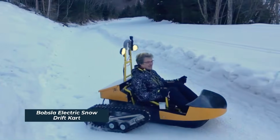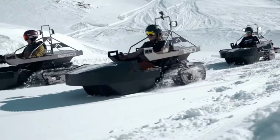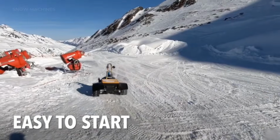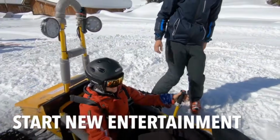Bobsla electric snow drift cart. What happens when you mix a snowmobile, a go-kart, and the thrill of drifting? You get the Bobsla, a wild electric snow cart built for pure fun on ice and powder.